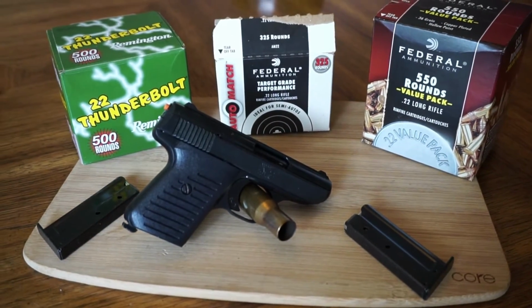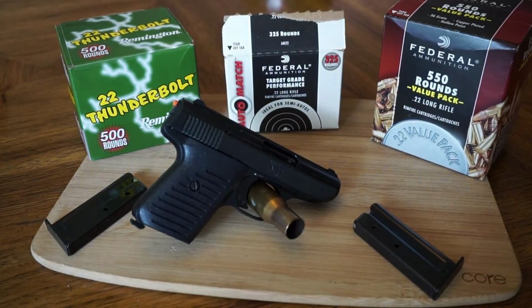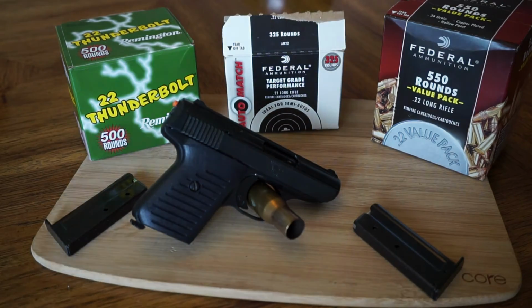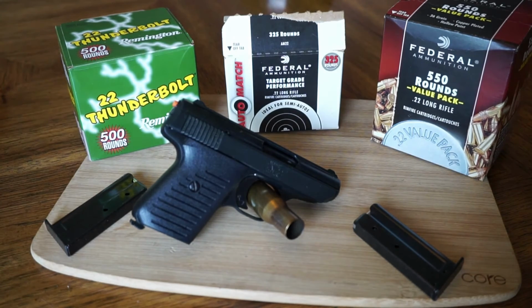The J.A 22 runs around $100 out the door. Sometimes you can get them a little bit cheaper, plus or minus maybe $10 or $15. I purchased this pistol about a year ago, last summer, mainly just to kind of play around with. I haven't owned a 22 pistol in a very long time, so I thought it'd be kind of neat to pick up one of these, and they're relatively inexpensive.